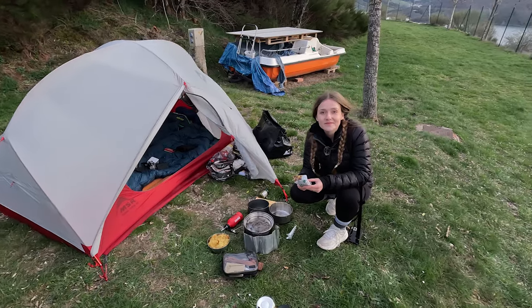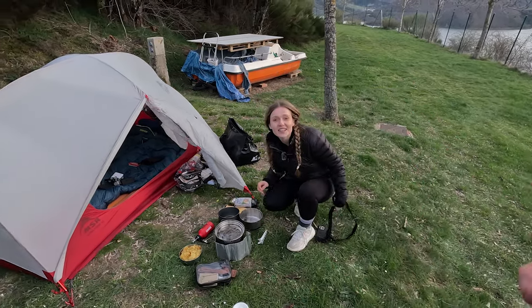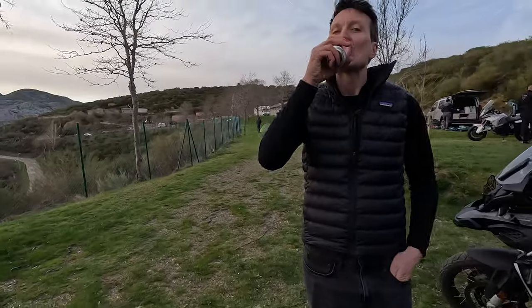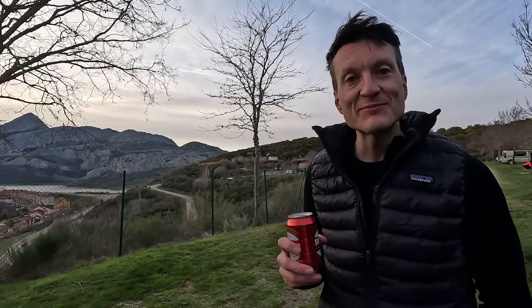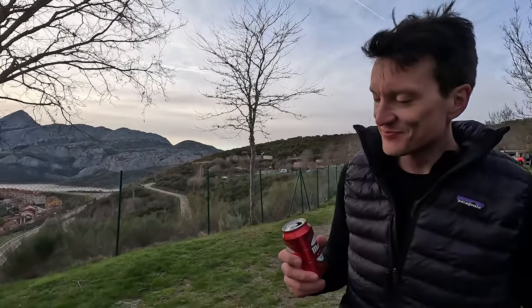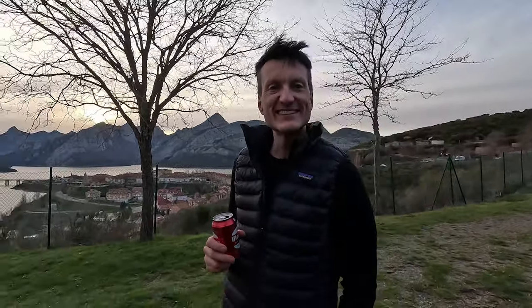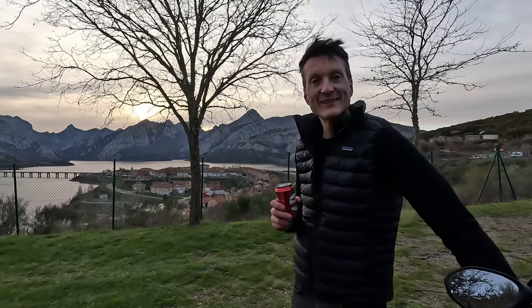Pasta on. And cheers with a Mao Hao. Is it any good? Not bad, actually. Very good. That's pretty good, actually. Quite malty, very light. Does the scenery make it taste better? I think everything tastes good when you're on holiday, doesn't it? It's one of those holiday drinks. It doesn't taste nice when you take it home. But yeah, really good.